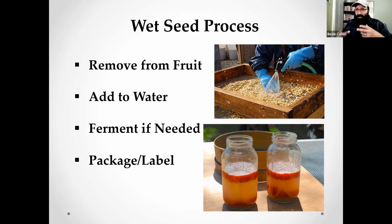It's hard to get off. It's hard to clean. Kind of can be a pain. Just throw that all in some water and let it sit. That plant material will break down a little bit. That stringy stuff will release the seeds a little bit better, making it a little bit easier for you to clean them out.